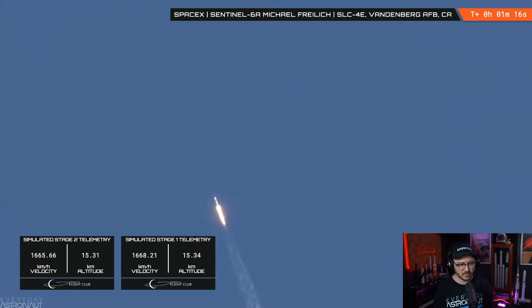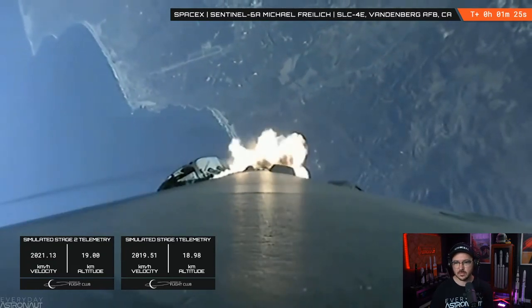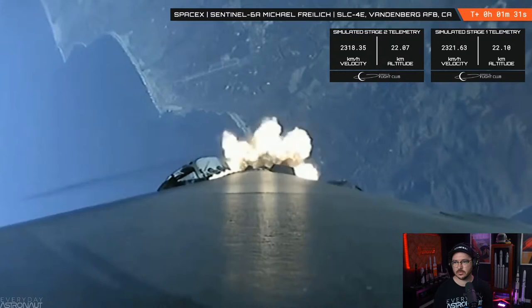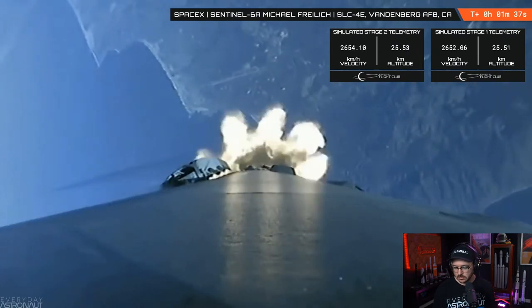Vehicle is experiencing maximum aerodynamic pressure. There we go, max Q. So we heard that call for max Q. We also heard vehicle is supersonic, meaning it's traveling faster than the speed of sound. A beautiful shot there from the first stage looking down towards Earth and seeing the plume created by those 9 Merlin 1D engines.